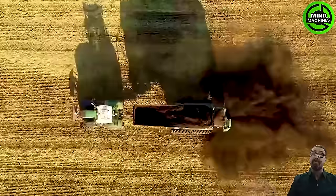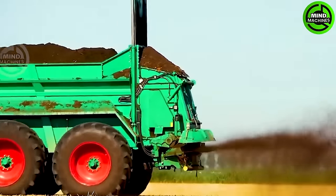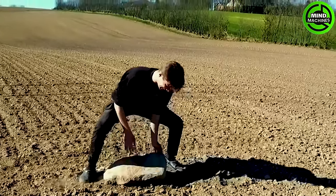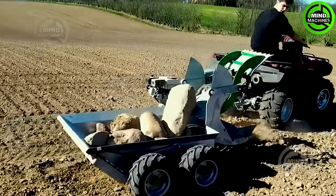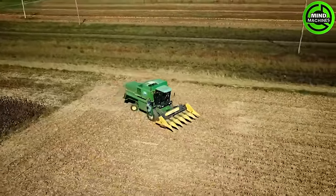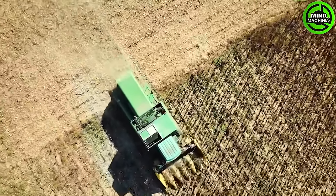Thanks to this machine, farmers were able to reduce the risks associated with fertilizing the soil. Farmers can easily remove all huge stones in their field with this machine. This machine can harvest more than 2 tons of sunflower seed in just 1 hour.